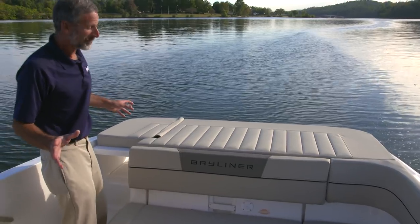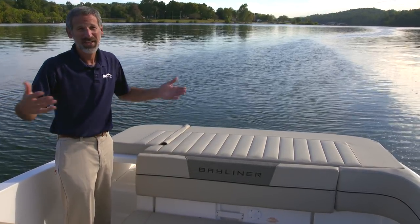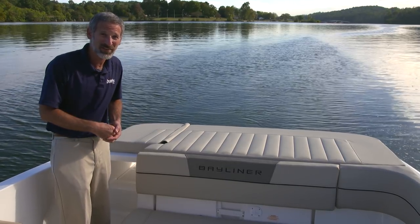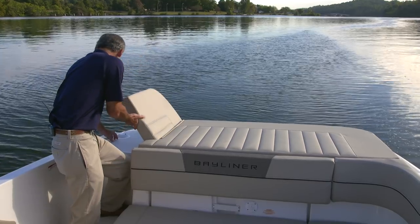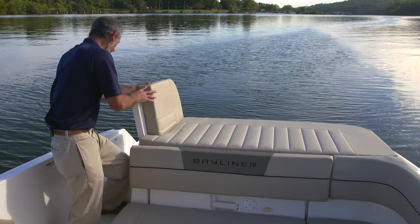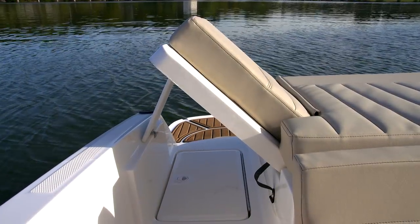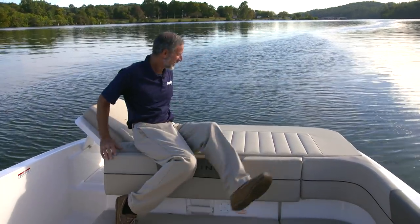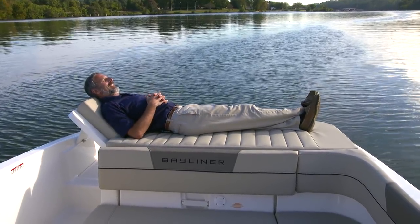You say that one lounge just isn't enough? Hey look, this is an 18-foot running surface. How much do you think you can get on that? Two full lounges? Well, yeah. It's another really interesting little design that Bayliner did here. This folds up, this folds down, voila! You got another lounge. Ooh, I like this one.